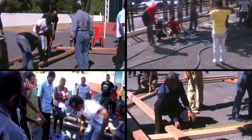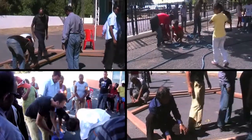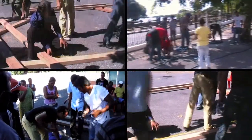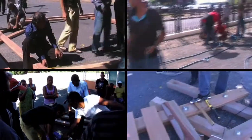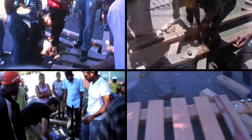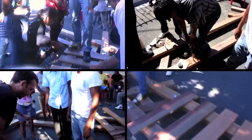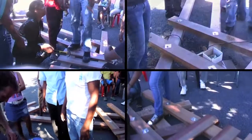For the wooden cages, the beams are set out in an open space and the required spacing between beams is carefully measured. Holes are drilled using a 16mm wood drill bit and bolts and nuts are used to secure the beams together. Galvanized iron plates can also be used as an added security for consolidating the cage.